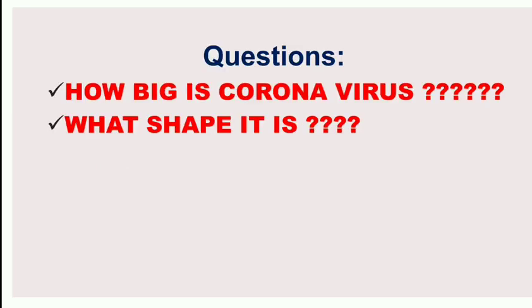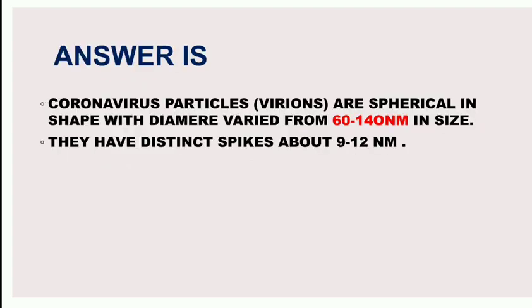Many questions arise in our mind: how does coronavirus get transmitted, how big is coronavirus, or what shape is it? The answer we have is that coronavirus particles, that is virions, causing COVID-19 are spherical in shape with a diameter varying from 60 to 140 nanometers in size. They have distinct spikes of about 9 to 12 nanometers. They are slightly larger than dust particles.